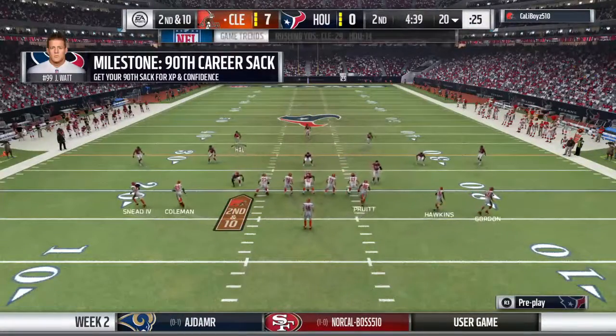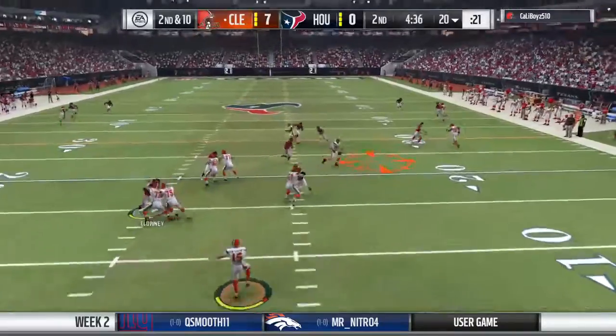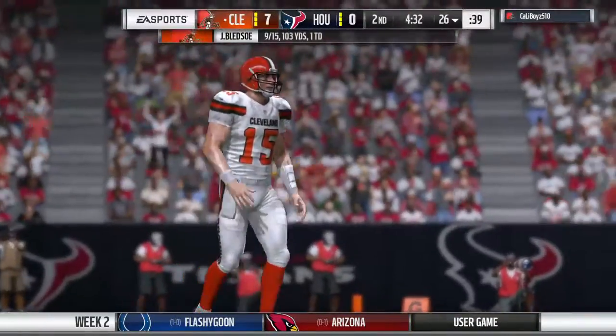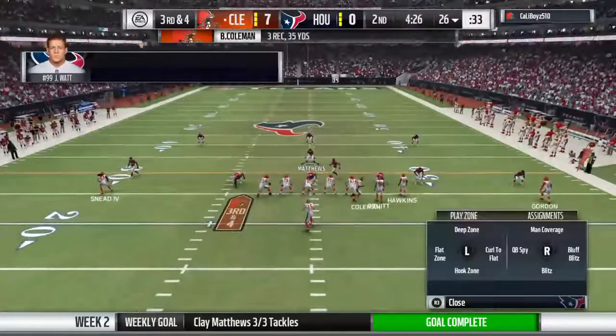Now it's second down. Looking to jam the receivers at the line here. Press coverage look defensively. Now he'll look to throw here on 2nd and 10. Over the middle, the catch by Coleman. 6 yards is the pickup, and that'll lead to a 3rd down. That time they hit him out of the slot on the drag.